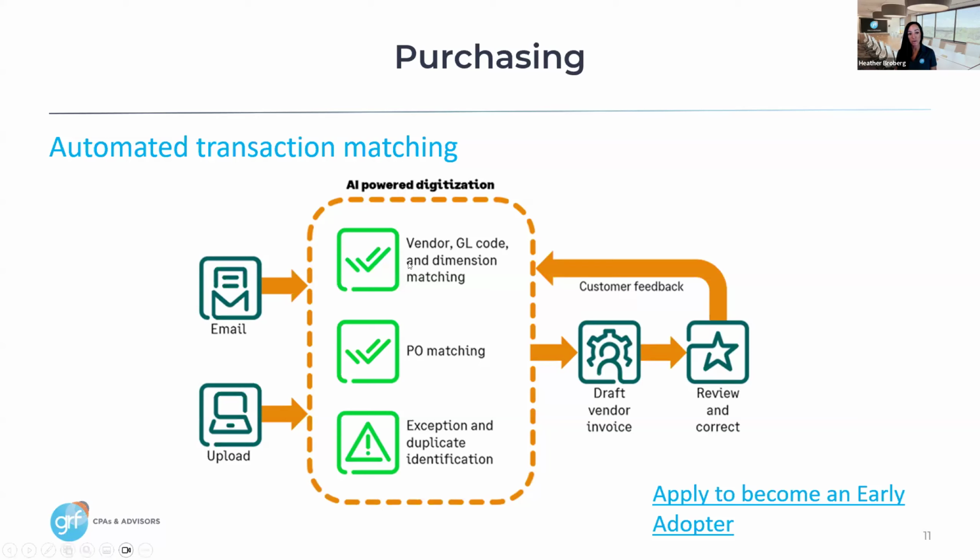It's going to code the vendor, GL details, and dimensions on the invoice. And in addition to that, if there is a related purchase order in Sage Intacct that is referenced on the vendor invoice, the AI will capture that PO number and match it to the PO, subsequently converting the PO. That allows for a one-step process for PO conversion that's triggered by AI when the invoice is coded.